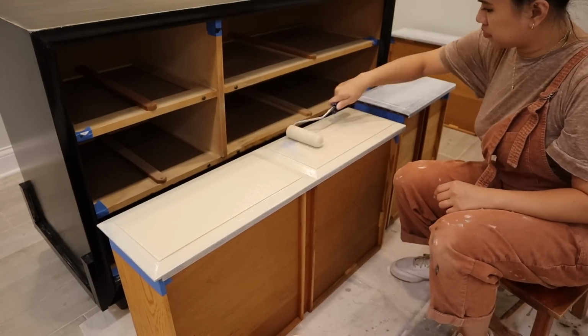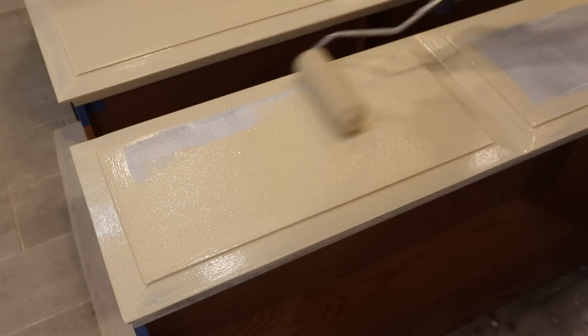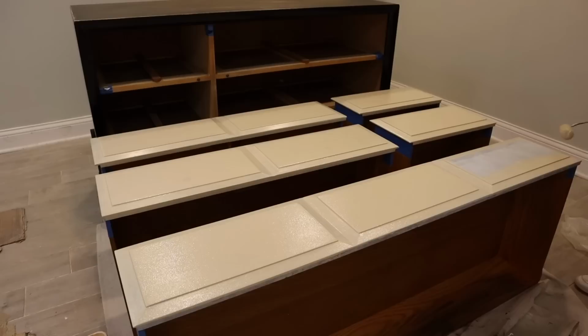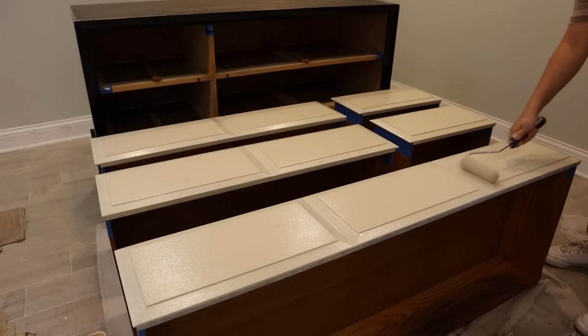I find that this gives me a pretty smooth finish, but if you're looking for the smoothest finish, I would definitely recommend sanding in between coats. Personally, I'm just way too lazy to do that, especially for a piece like this that I know is going to get a lot of wear and tear, but it is all up to personal preference.